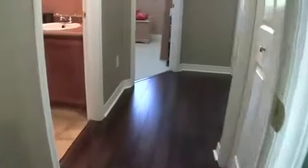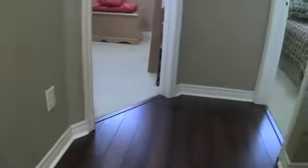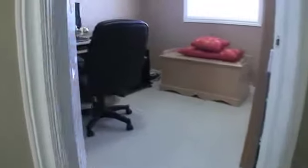Adjacent to the master bedroom is the main bathroom. It too is nicely decorated. Two more bedrooms on this level are perfect for the kids.